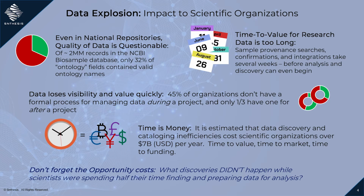Organizations struggle to manage data during and after projects, and it's often a challenge to use old data because key elements and metadata are not well preserved. These struggles cost the industry a huge amount, something like $7 billion a year that is easily quantifiable, and an untold amount in missed opportunity.